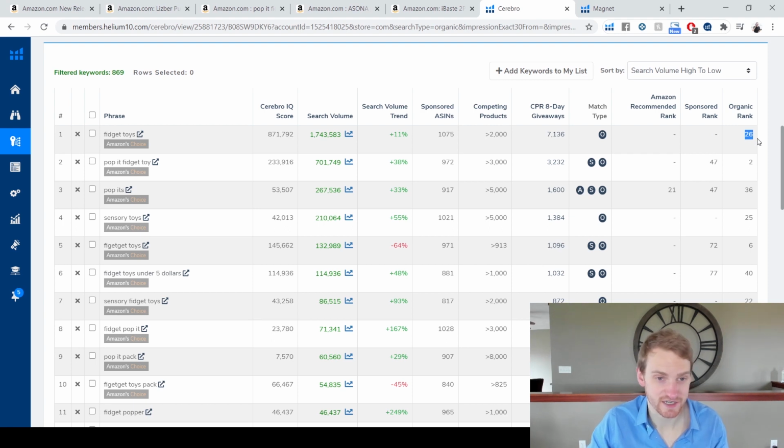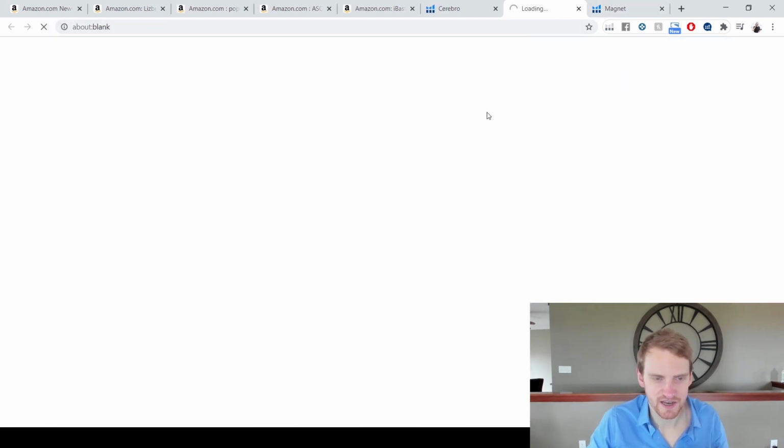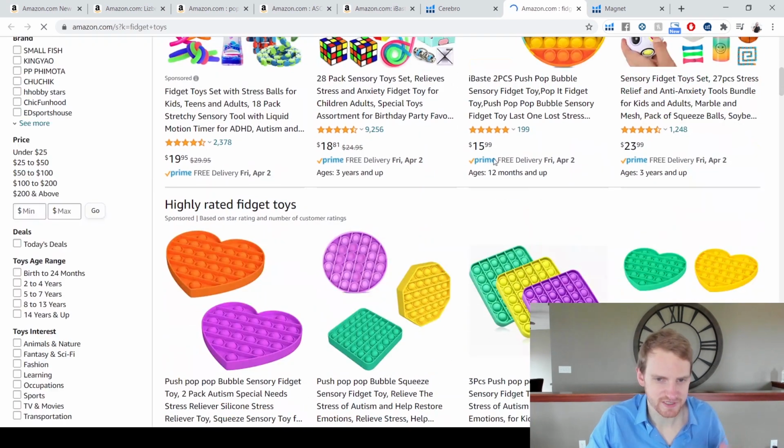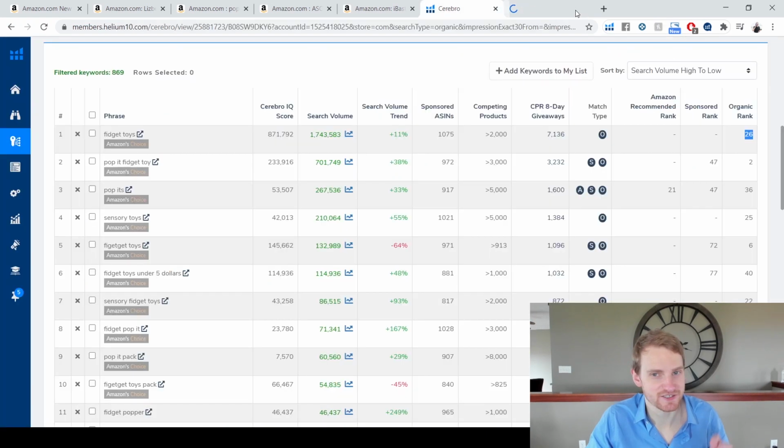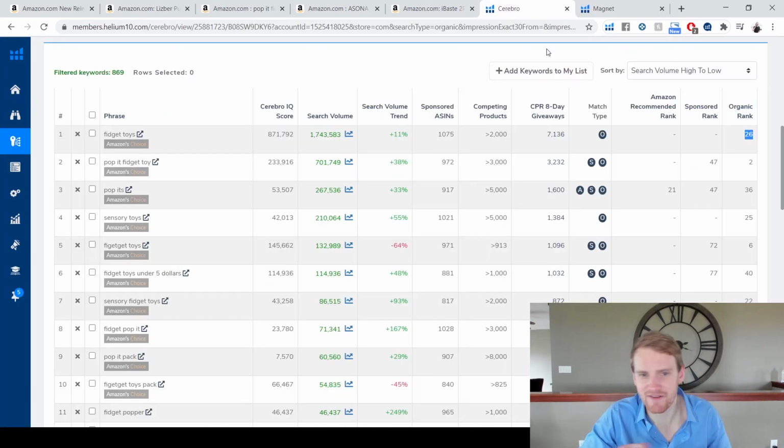They're ranked number 26. So if I go over here and click on fidget toys on Amazon and scroll down to rank 26, their product's going to be around there. It's not going to be exactly that. It doesn't show up exactly there on everybody's computer at every time of day, but it is definitely accurate enough and useful enough to make decisions off of, which is what matters. None of these tools can be perfect just because of how quickly things change, and there's just so many variables.